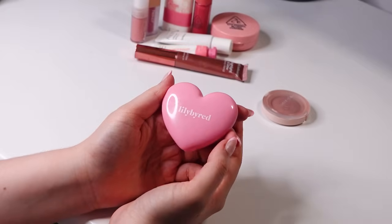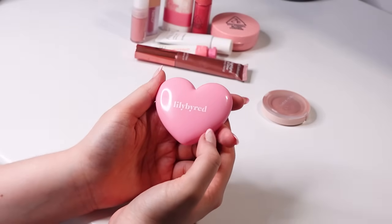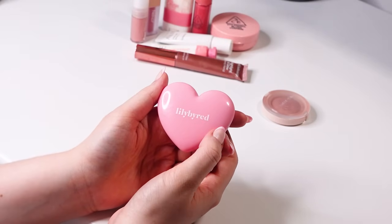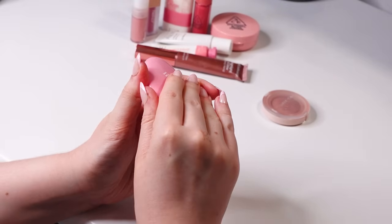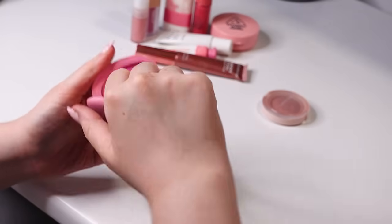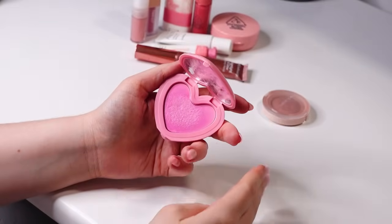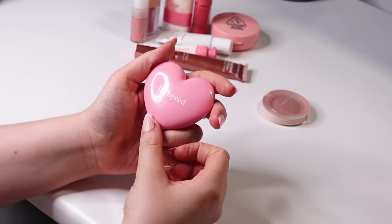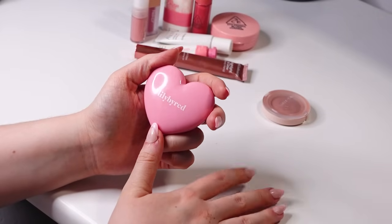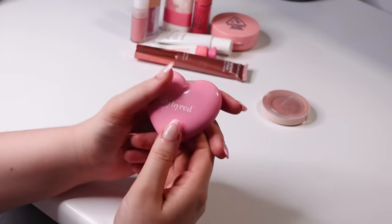And then this one is so cute. It's a Lily by Red Cheek Balm. I have it in the shade number 2. It's a very bright candy pink. I hope it doesn't look weird on the inside. It is sometimes a little bit hard to open. Okay, not too heinous. The color is so pretty when it's blended out. I don't have anything else like it. I have been really enjoying using this quite a bit recently.